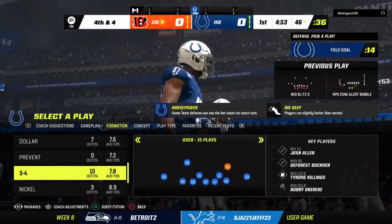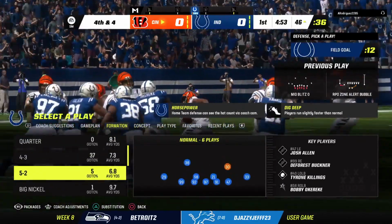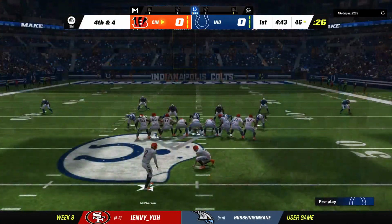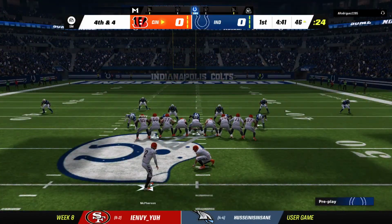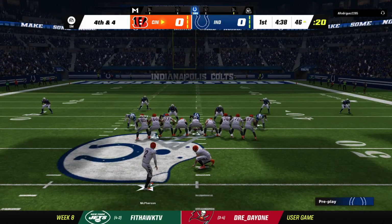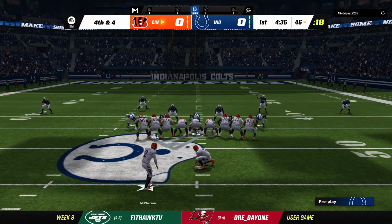Only a yard on the pickup there, and it's going to leave them with a fourth down. Well, that call makes sense because they've been throwing it well on this drive, and once again they show passing formation, showing the shotgun. Then they ran out of it. That's a nice play by them defensively, though, to hold it to a short gain.